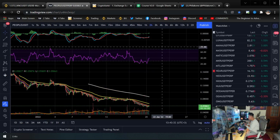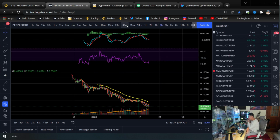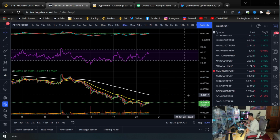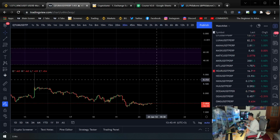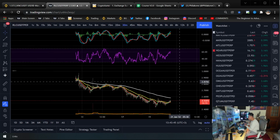RSI is so low, guys. Don't even look at this coin. I mean it. Don't even try to trade it, people. You're going to get liquidated. It's such a bad coin to trade. Nothing here, man. Nothing interesting at all.